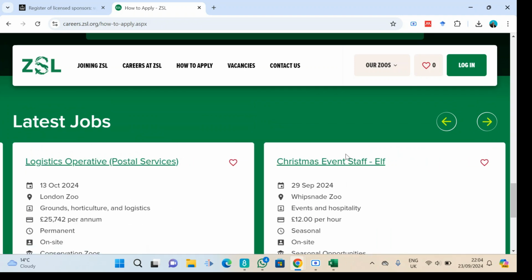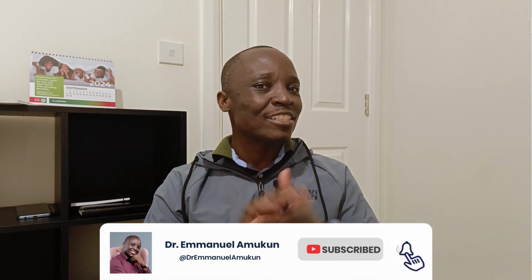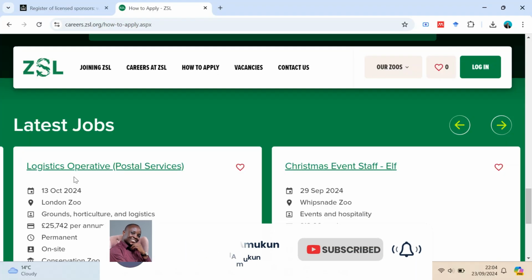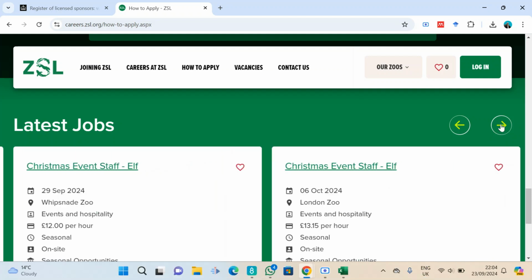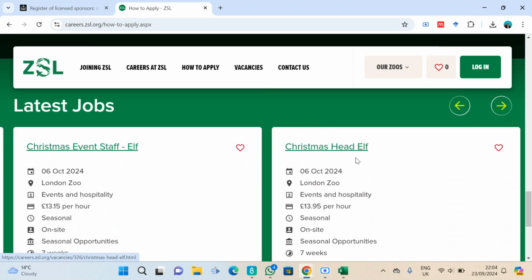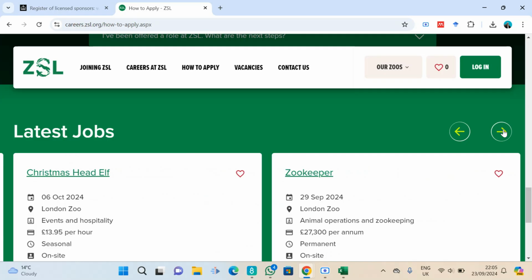Christmas event staff, guys who love Christmas like myself, this would be the perfect job for you guys. Okay, this one we had already seen. So you keep on moving, just like that until you finish. Seems they're looking for a lot of these Christmas people. This is head elf, this is Christmas event staff, 6th October, the deadline. These are in London. And you can see these ones are paid per hour, 13.95 per hour.